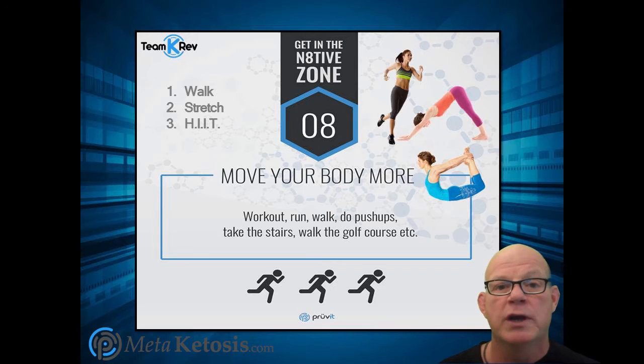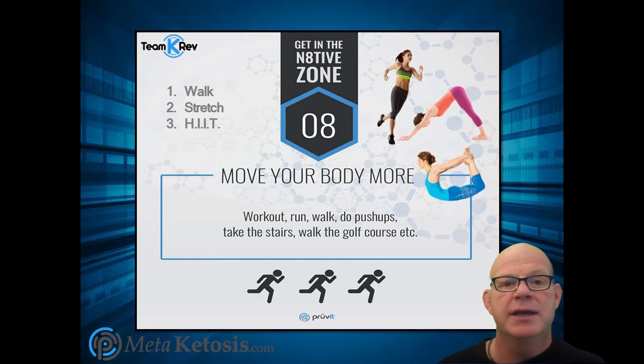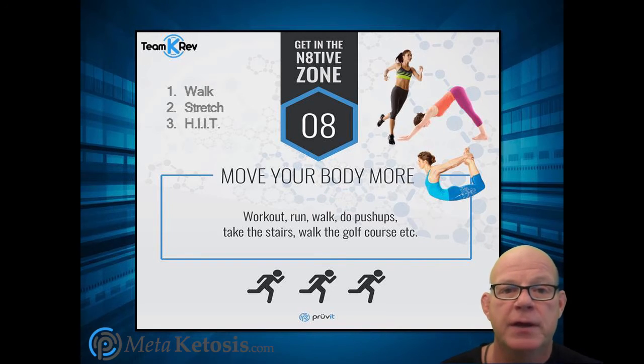And then number three, as we look at our workouts, we want to look at what's called HIIT, high intensity interval training. I call it HIIT training. And I love it. It's high intensity. And so look that up. There are some programs that you can find out there. And basically what it is, it's interval training.